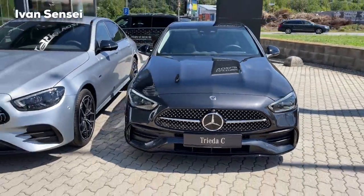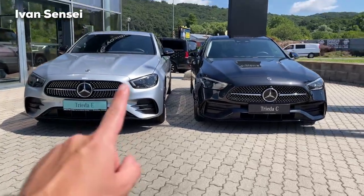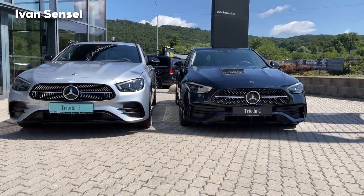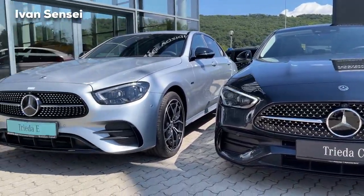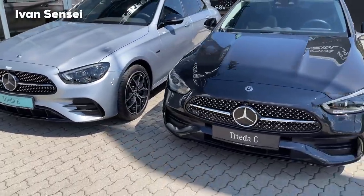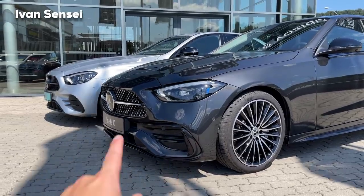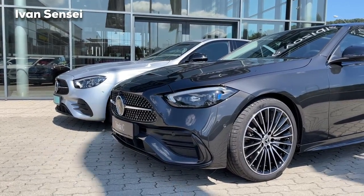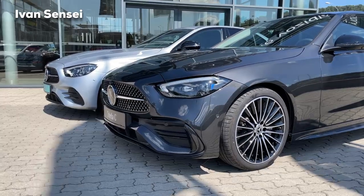Also, if you take a look at the grilles, they are both in the A shape, so they are wider at the bottom. But the one on the C-Class is more aggressive. As you can see here, we have an A-shape front bumper, and this one is more aggressive than the one on the E-Class. So it's much more AMG-like. Also from the side you can see the bumper is much more aggressive on the C-Class. The whole car looks more aggressive and more sporty.